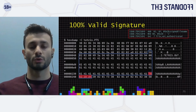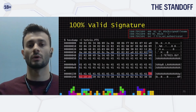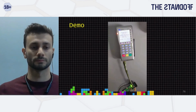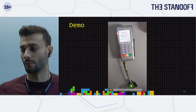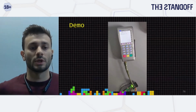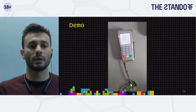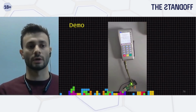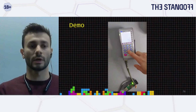So let me show you a demonstration of how this can be leveraged for playing a simple snake game on the terminal. Here's the video. First of all, we connect a mini HDMI cable to the terminal and download our application with a forged signature. Then the operating system verifies the signature and thinks it is authentic because our exploit worked. Proof of concept exploit worked. And now we are able to play a snake game on the terminal.